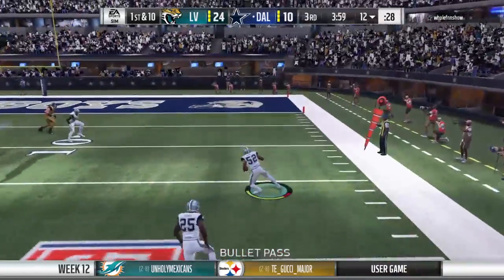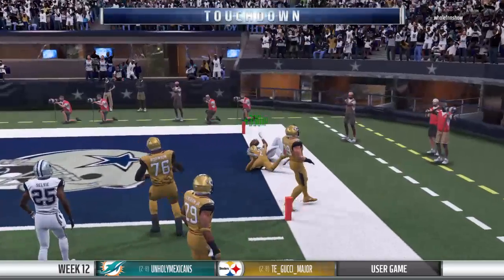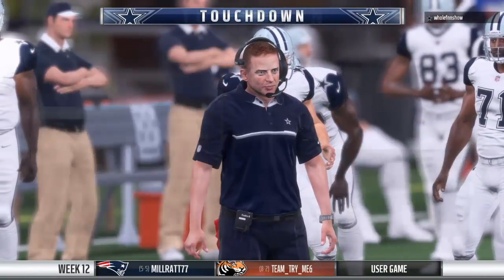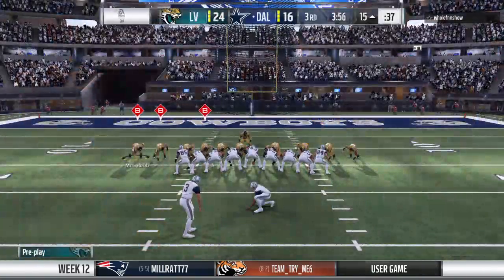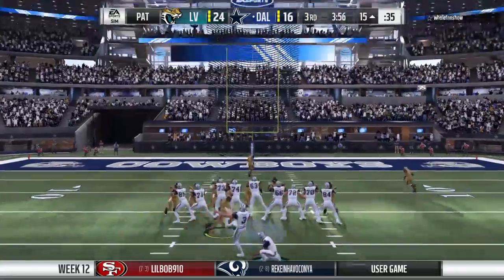Trying to get it to Robinson, and it's intercepted. Picked off at the 17. And he takes this one back into the end zone. And the Cowboy defense has a touchdown. Short throw, pick 6 right there.